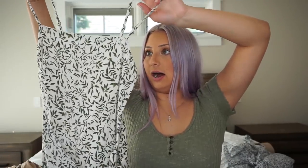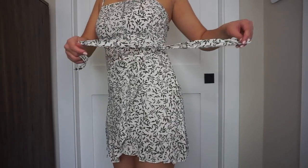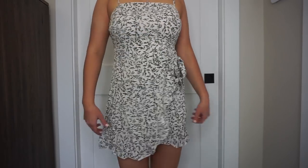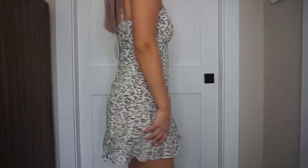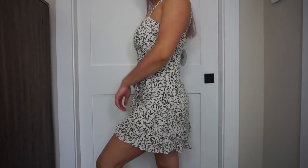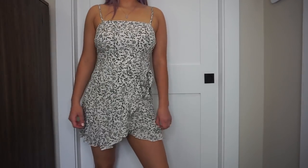It's a green leaf and white dress. And then it ties in a bow in the front here, and it's kind of short, to be honest. It might be a little too short for my work. And then it has a little slit on the side, by the leg, which I think is really cute. And it zips in the back as well. So it's super form-fitting, and I just don't know what it is about it, and I'm really sad because I really liked it online, but then when it came in, I was just like, eh, I don't really know.